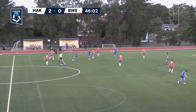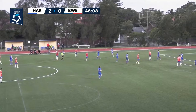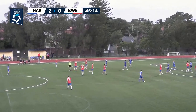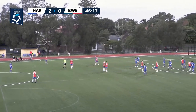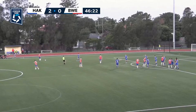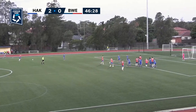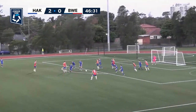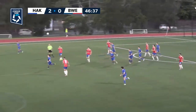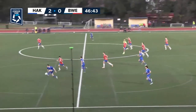Bonnyrigg are going to need to change how they play this half. Giving away a free kick, given an innocuous challenge there. Yeah. Bonnyrigg need to get all the chances they can get at the moment. There. That looked like Hakoah Sydney East right on top of the ball. They've turned it over here now.